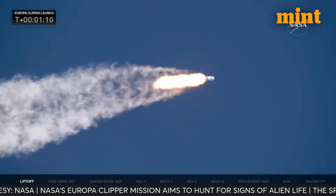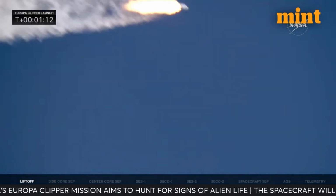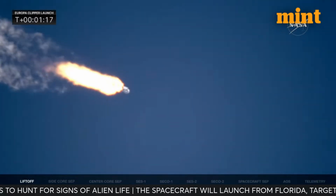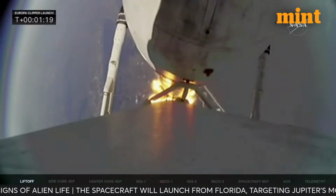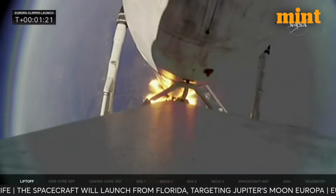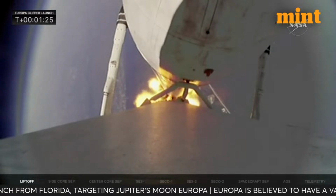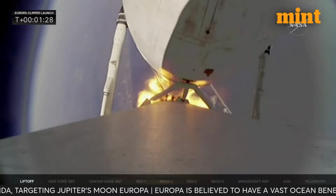A beautiful shot there from our camera team. Max Q, locking onto the rocket on a clear blue sky. The view from the booster cam back down on Earth. And there we heard the call for max Q. The vehicle is passing through maximum dynamic pressure.